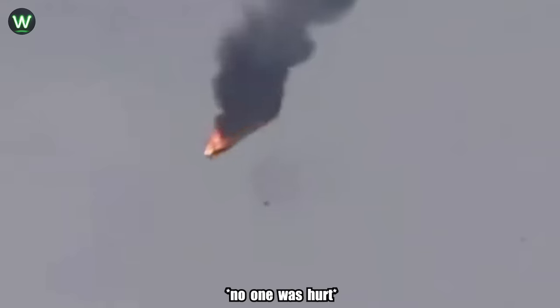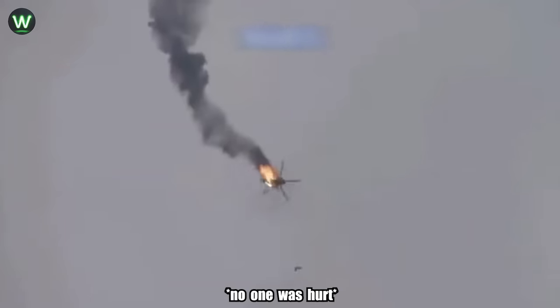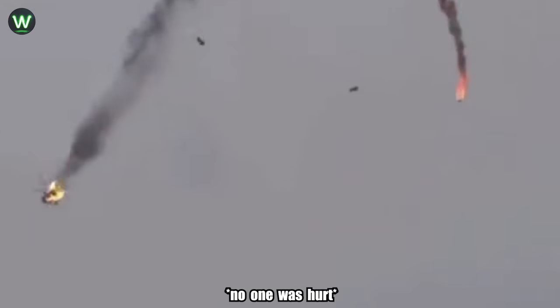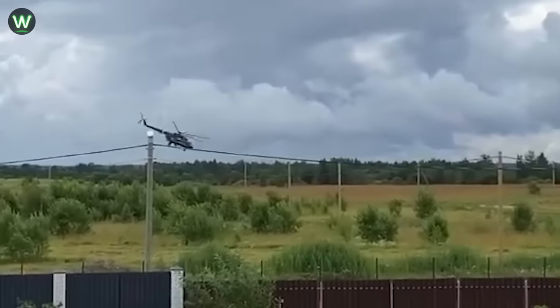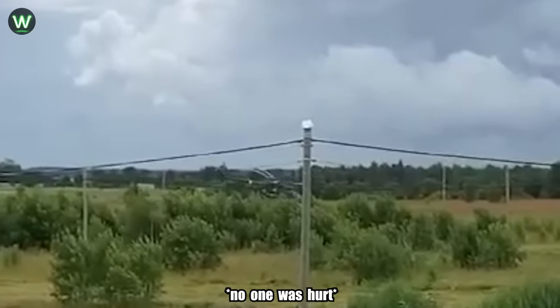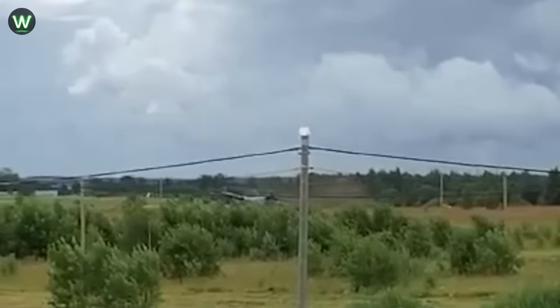The Mi-8 helicopter belonging to the Syrian government army was struck and disintegrated mid-air, resulting in a massive fireball plummeting from the sky. In the Leningrad region near Gatchina, Russia, an Mi-8 helicopter belonging to the Russian Guard made a hard landing. Thankfully, there were no casualties or destruction on the ground.